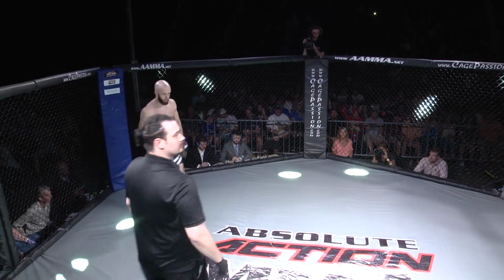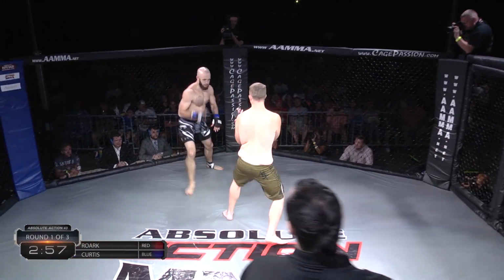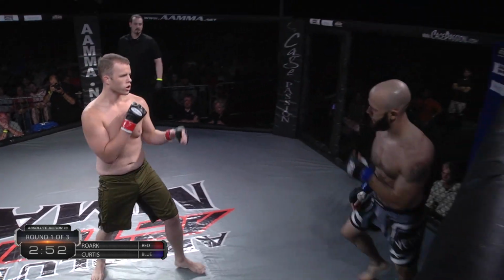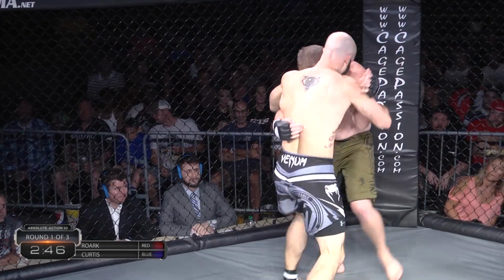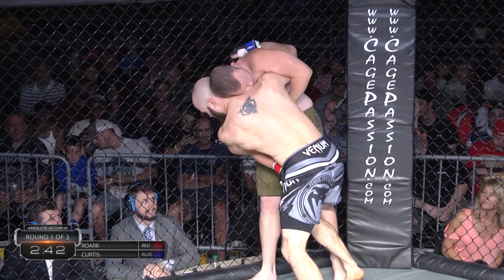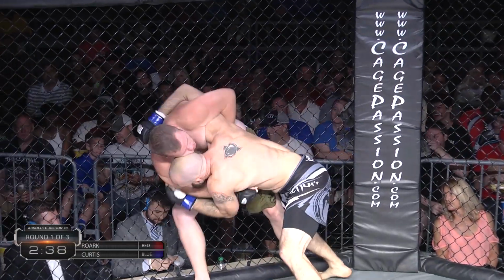Here we go, round one. Get a touch of the gloves and Roark comes out fast, but he eats a big body kick. Roark in the green shorts. Tim Curtis in the black and gray Venom shorts. Short kick doesn't land. Nice jab. Roark's stance is a little unusual, and he gets worked back up against the cage. Pushing back against, grinding away, jockeying for position.